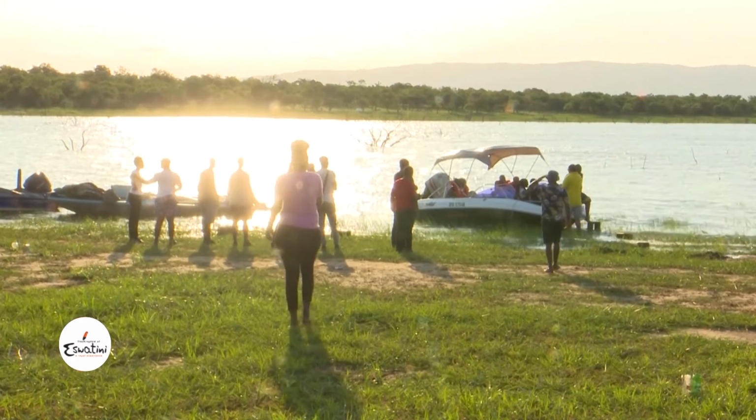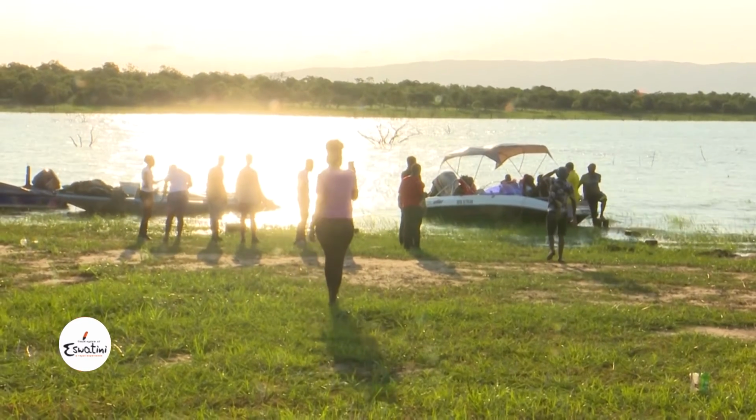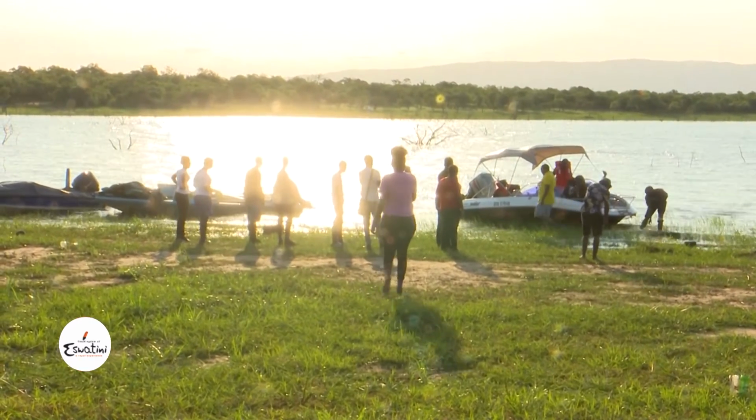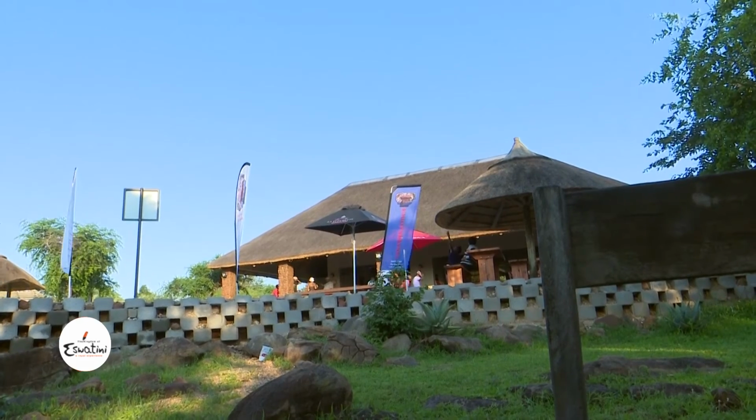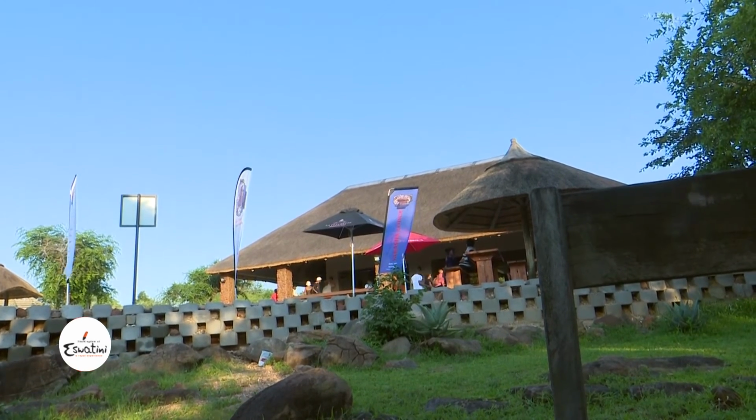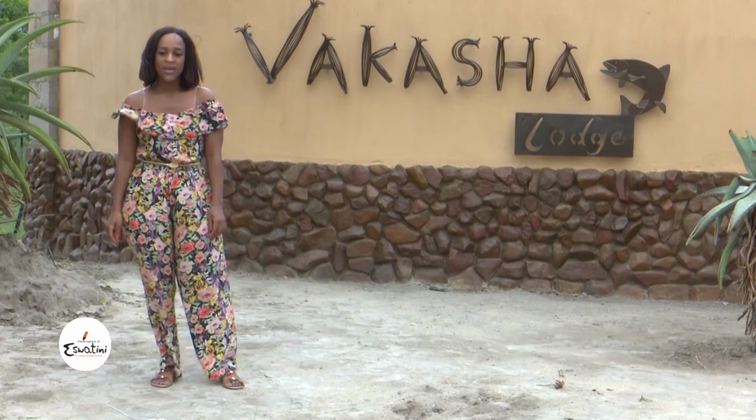Make a trip down to Siphofaneni and visit Vakasha Lodge and grab a moment with friends and loved ones away from the hustle and bustle of the concrete jungle and enjoy your time of thrill, exhilaration amidst the Lubovane Dam.